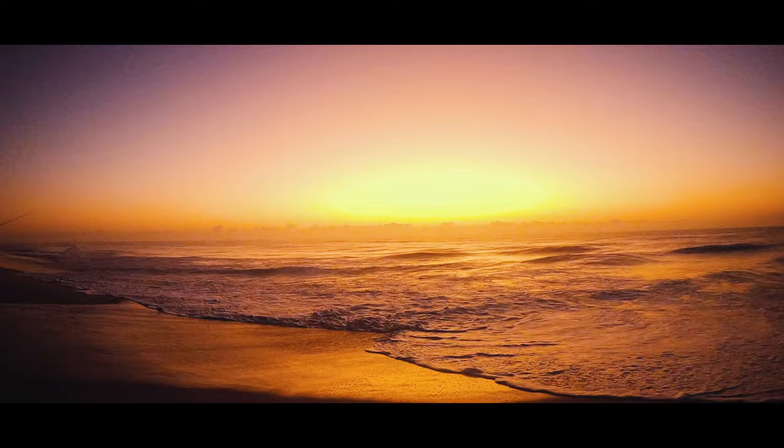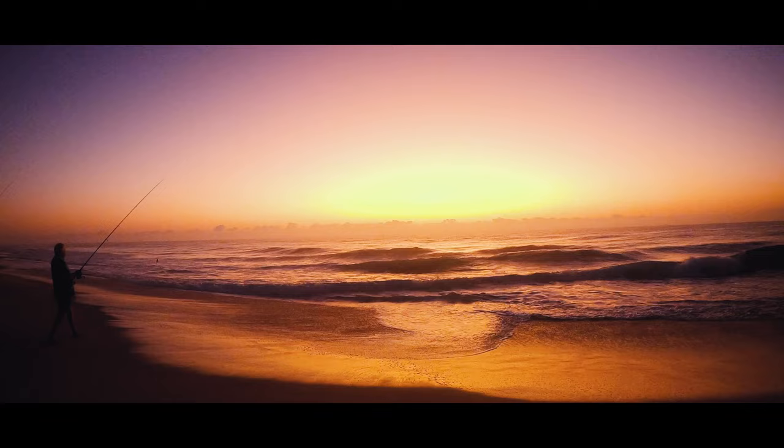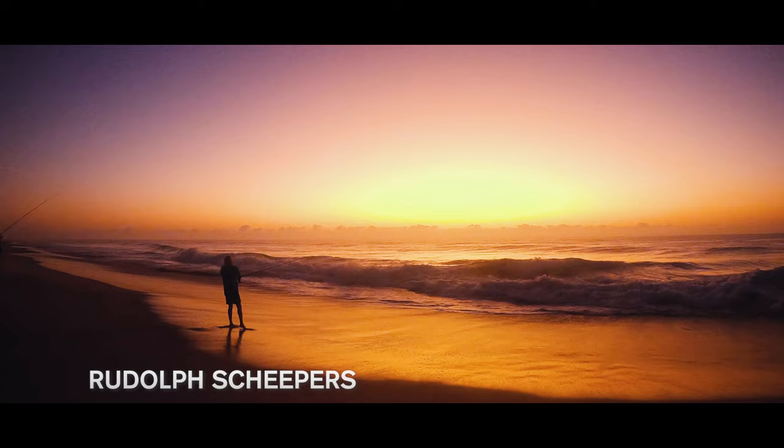Day two. Nice flat sea this morning. Yeah, and sometimes these flat seas here aren't the best thing to have. Want a bit of movement in the water. You can see quite a lot of bait fish out here today.